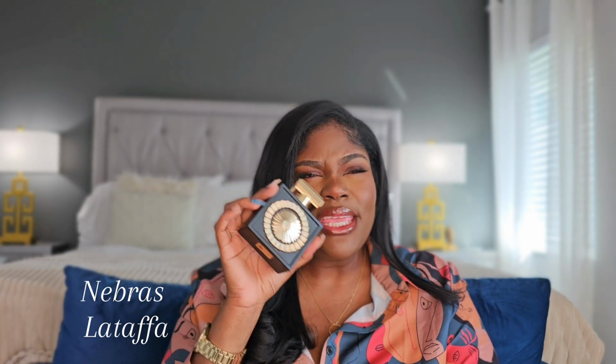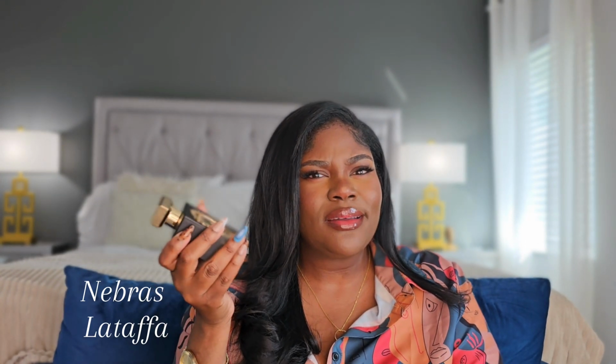Nebraska by Lattafa. Obviously, this is going to be all over me this fall, and I would say even fall, winter, spring. To me, this is like an everyday vanilla scent, to be honest. When I smell this, I just think of your wedding day. I would wear this on my wedding day.